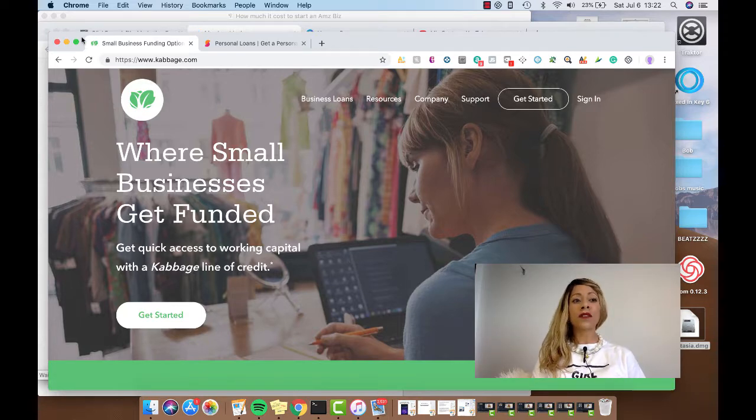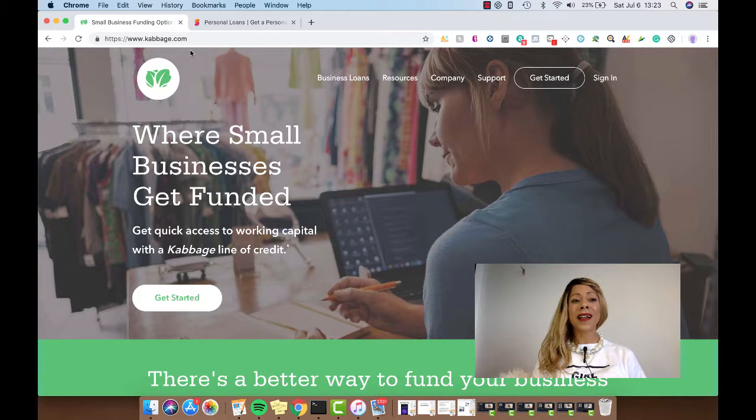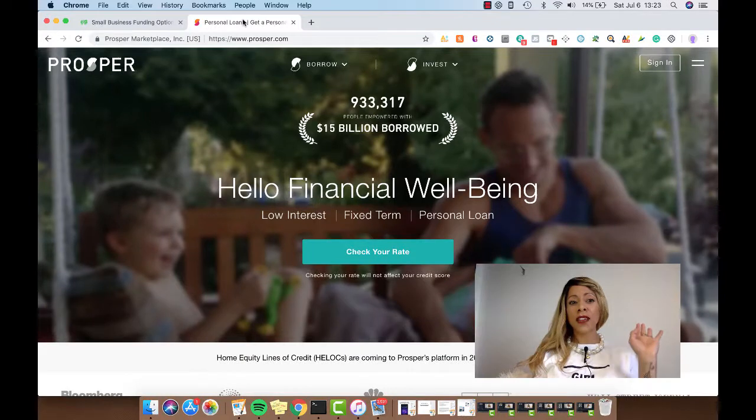So you're going to go to your browser and you're going to open up Kabbage.com, and this is where small businesses like you, like me, get funded. When I was first starting my Amazon business, I had negative dollars in the bank, so I needed a way to find this money, and I used Kabbage, okay? It's a simple application. You can get your money within a couple days, and you will be ready to get started and ready to invest into your first product, okay? So Kabbage.com is number one, and if you don't get approved on Kabbage, try on Prosper, okay?